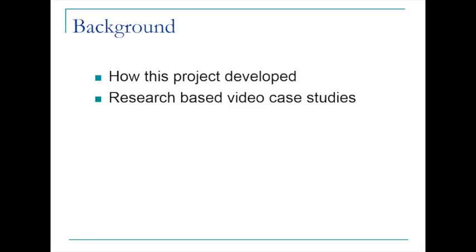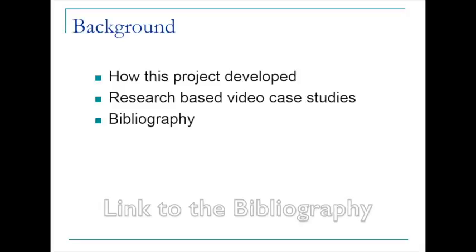So in doing this project, we have based it on a lot of the current knowledge in the math education community about proofs. And we will share with you a bibliography that we've developed and will put in a box where you can access it. So if you want to see any of these papers, you'll be able to.